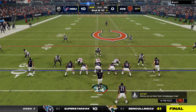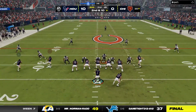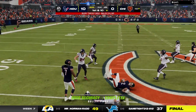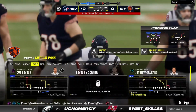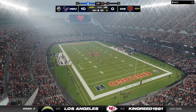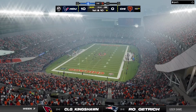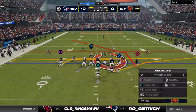Here's 2nd and 10. Out of the gun, Fields. Over the middle, complete. It's Moore. And he slips up past the 45 before being tackled. And this may be the one to build on right here. It's the second quarter. They've got nothing on the scoreboard as of yet. They need to put something together, and this is a good start as they get the completion there for good yardage and a first down.